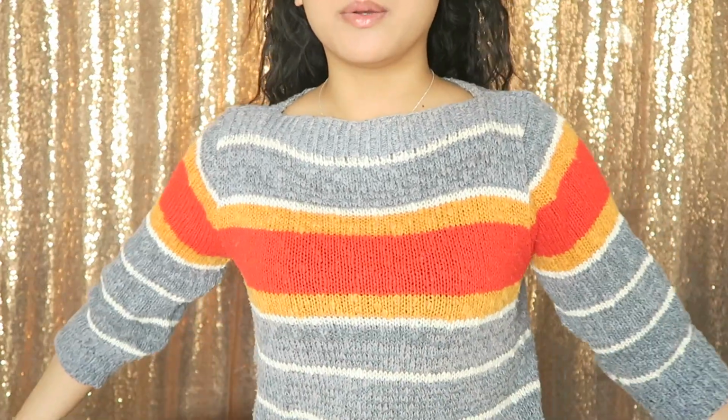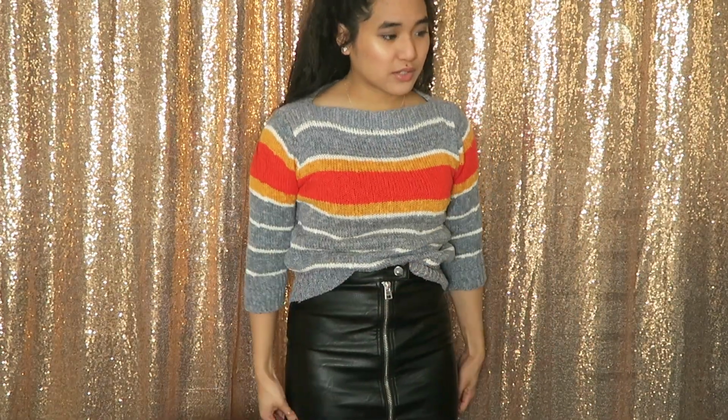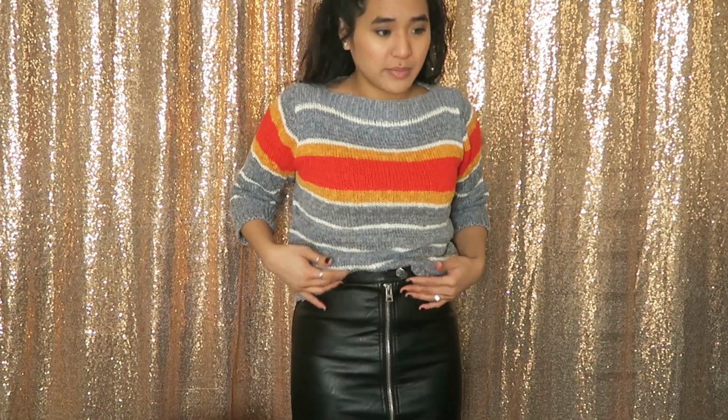I love that it's cropped, and it is a knitted sweater, so it should have been with the knitted sweaters, but because it's from my mom's closet, I felt like it's a little more sentimental to me. This one's definitely a keep. I could wear this with a skirt. I wouldn't wear it necessarily tucked in, but I could. I could just wear this like this, you know?